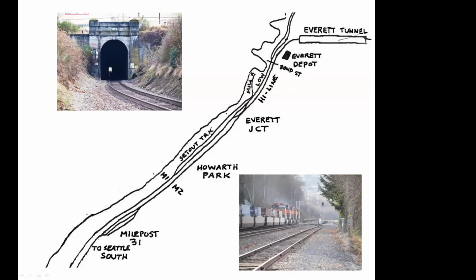Back in the days, this was Weyerhaeuser Mill A was located here. I believe that was a shingle mill. And there was quite a complex of tracks in there. Well, the Port of Everett had this time one track that went back into there. And then milepost 31 is down here.